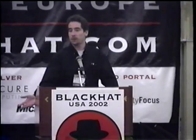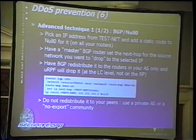You have to be careful when you do that not to redistribute this information to your BGP peers, like your upstream or your peering partner. So for this, to control the distribution of this information, you can use a private AS, or you use communities that will block export of this information.